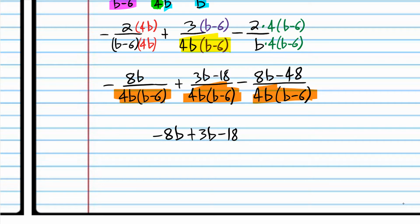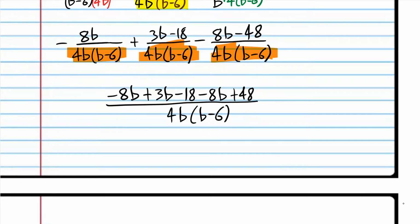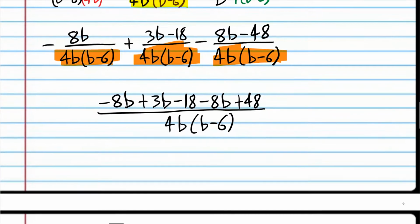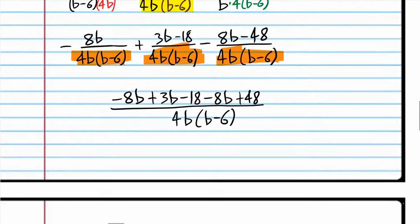Now, this is the part where students are going to have trouble. You're subtracting this entire fraction. This is a positive 8b, but because you're subtracting that fraction, it becomes negative 8b. This is a negative 48. Because you're subtracting this entire fraction, it becomes a positive 48. If you're going to get problems wrong on the test, that's probably where it's going to happen. When you're subtracting a fraction, you have to change the signs of each term in the numerator, if you have a sum or difference of terms in the numerator of the fraction that you're subtracting.